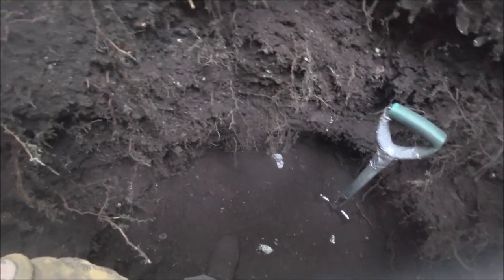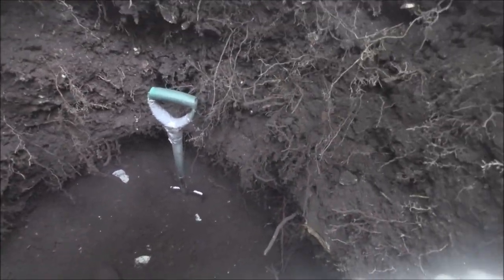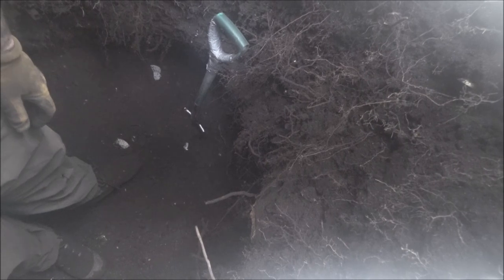Just been turning some of the stuff over just to make sure there's nothing on the bottom, but we start caving the sides in now. So I'll try and set you up somewhere where you can see. Hopefully that's not the worst angle.